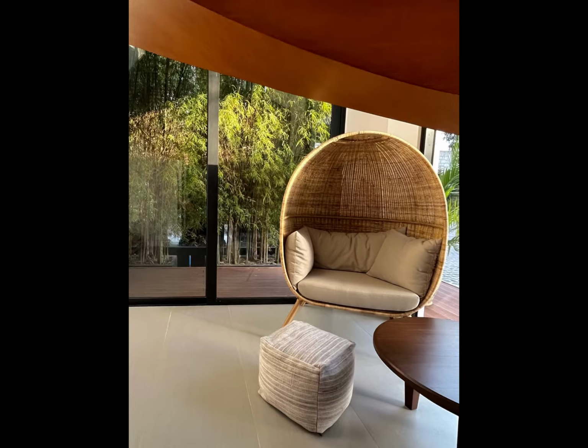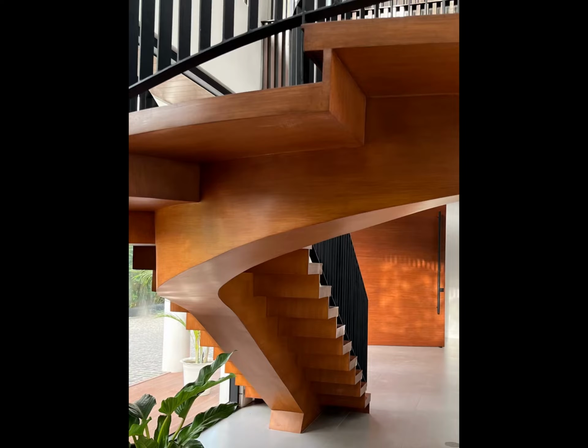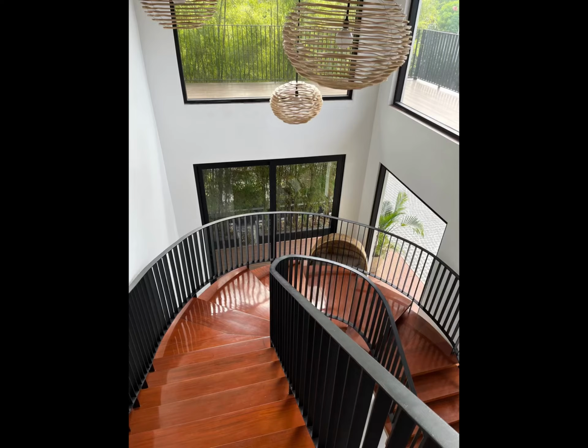Now, do you love reading books? I'm sure you'll love this spot. There's a small reading nook below the stairs where you can read all the books that you want.